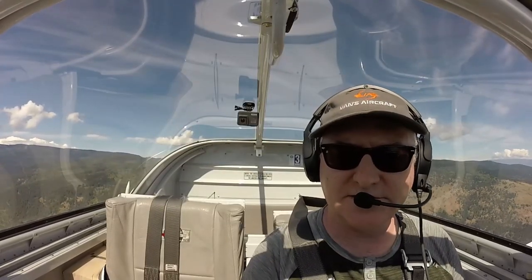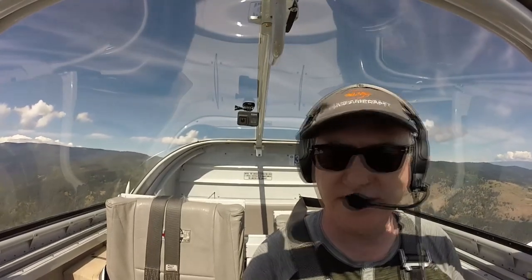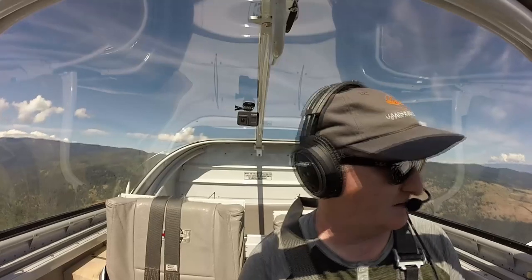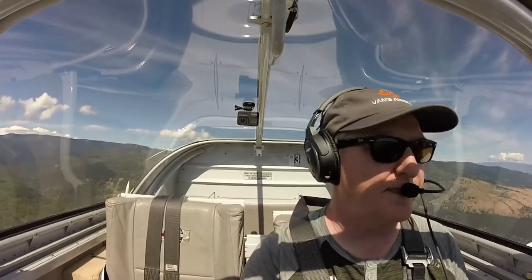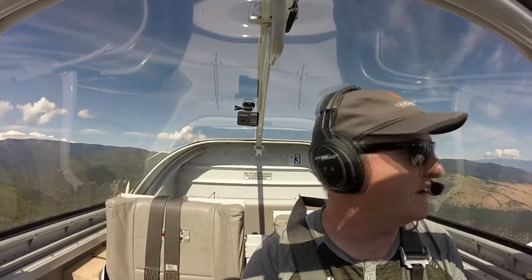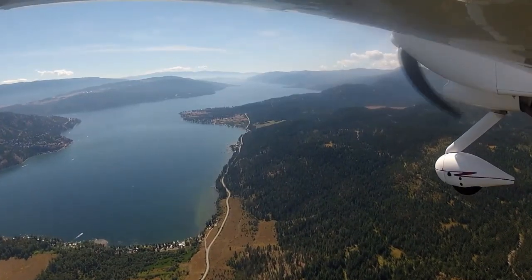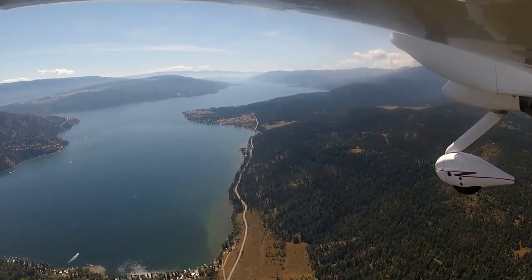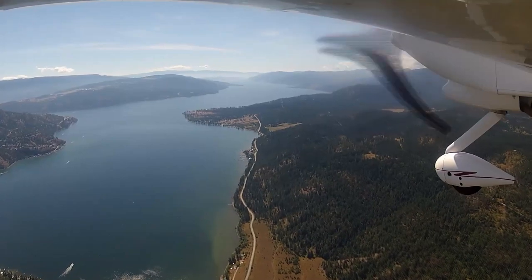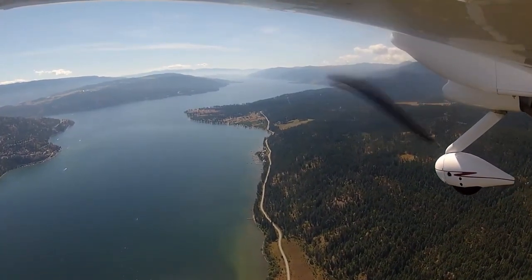Vernon traffic, RV6 Golf Zulu Victor Delta, just crossing the north shoreline of Okanagan Lake, 5 miles west of the airport, west-northwest, and setting up for an extended left-east runway 05. Vernon traffic, be advised, we've got 2 parachute exit aircraft over the Vernon Airport.